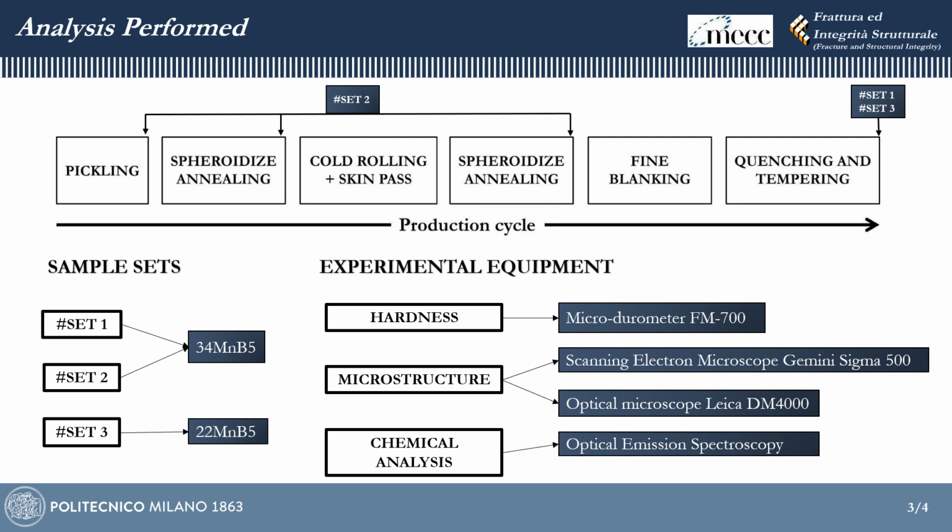Three types of tests were performed: microstructure analysis with both optical and scanning electron microscope, hardness evaluation, and chemical analysis. Tests were performed at increasing distances from the surface to evaluate microstructure, hardness, and amount of carbon and boron all along the thickness of the sample, subjected to different types of heat treatments.